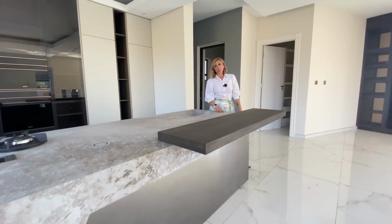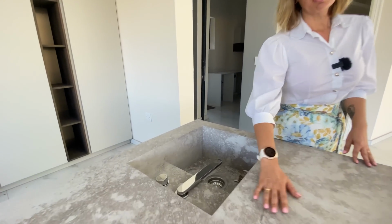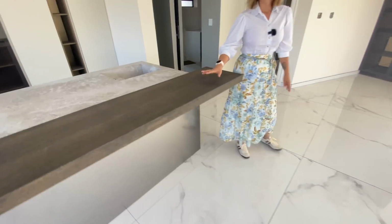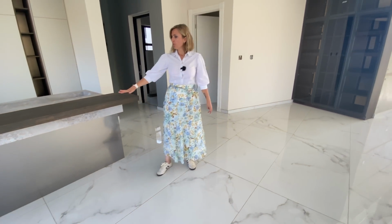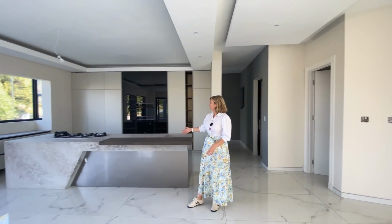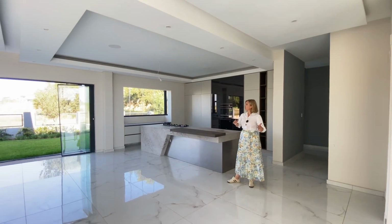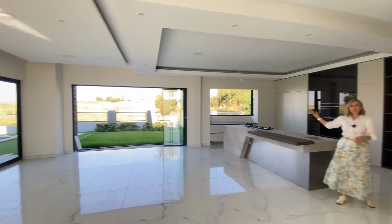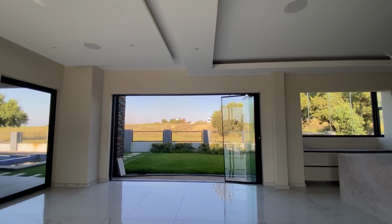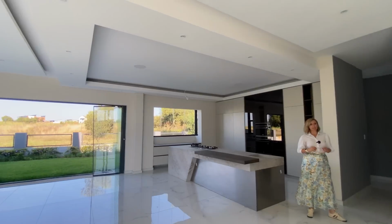I want to say it's marble, but it's not. It does have a natural stone look. Of course, it's Caesarstone, but very, very nice feel to it. And a touch of wood just to give you a bit of a bar counter space to put a couple of chairs and just to bring in nature into the space. And whilst you're looking here, you're already seeing the greenbelt. And we're going to see it from pretty much every entertainment room because this is the beauty of this house. We are along the entire greenbelt area.